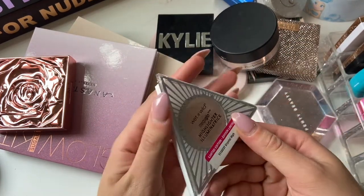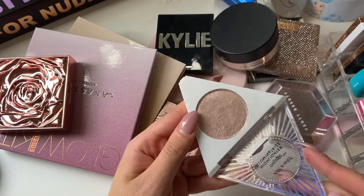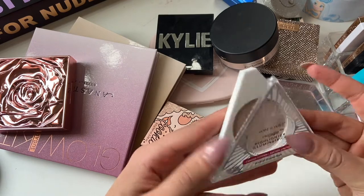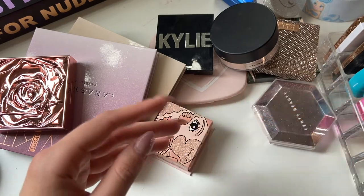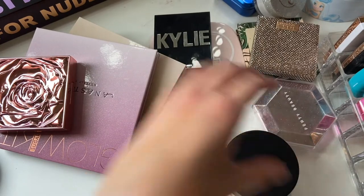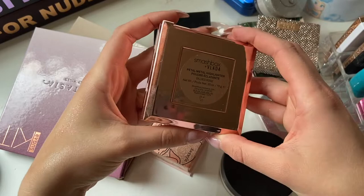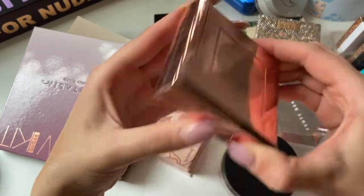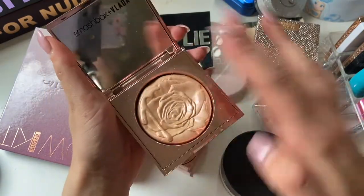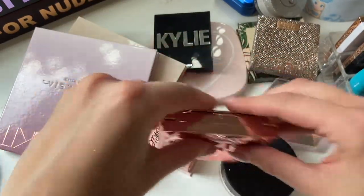This is the Wet n Wild Mega Glow Highlighter in the shade Crystal High from the Crystal Collection. It's kind of like a Super Shock formula. It's very similar to Flexitarian, so I am going to keep this one. This is the Smashbox Inflata Petal Metal Highlighter in the shade Gilded Rose. This one is gorgeous. Like, I'm going to keep this just for how it looks. This is beautiful. So this one is staying.